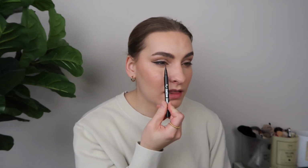I've been liking doing a little wing and stopping at basically my pupil, not putting any here, but just stopping kind of in the center of my lid. I just feel like it opens up the eyes a little bit more than closing them all the way in. I don't know, I can't tell if this is the dry one or not.